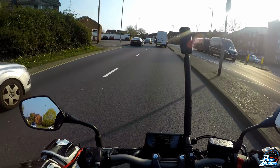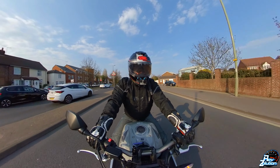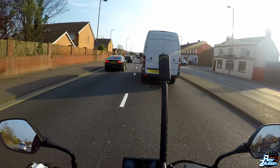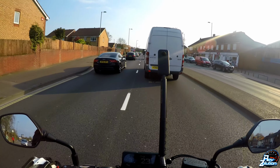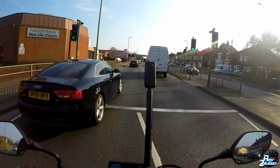The seat is quite comfortable. I've not had any issues riding with this bike. I've not got to the point where I'm desperate to get off, so that's always a good thing when you've got a bike with a nice comfy seat. It's quite a firm seat, but it is a comfy seat.